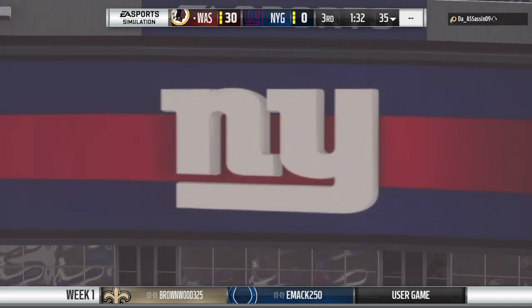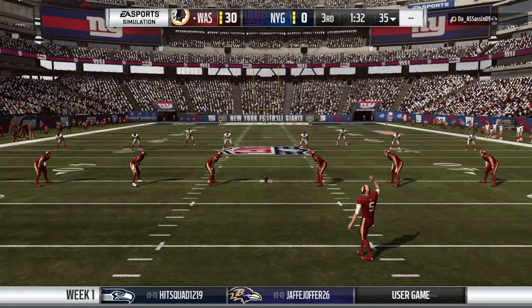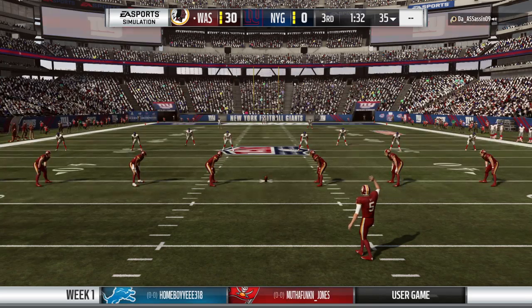And he lives up to the adage that every offensive coach has ever said to us. We want to end every possession with a kick. Right? For them, it's either extra point, field goal, or at worst, a punt. In this case, it's been threes.